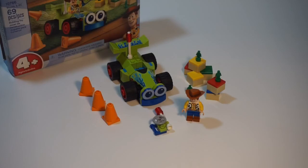I meant to say RC is quite solid. He's a solid build. He looks good. And really, there's not much more I can say about it.